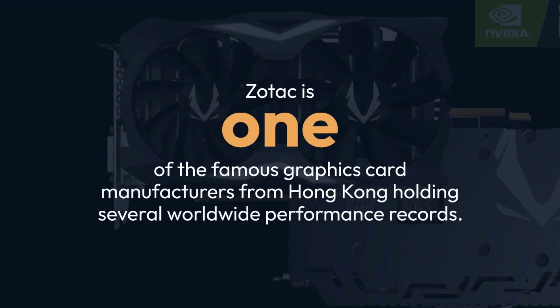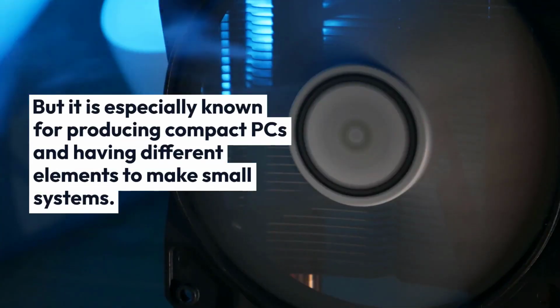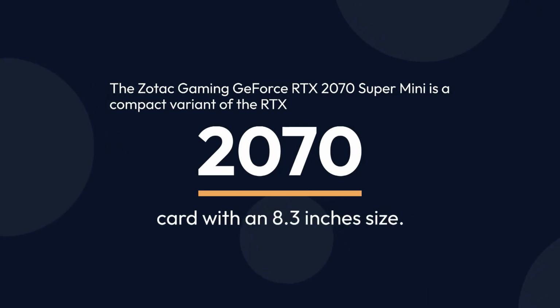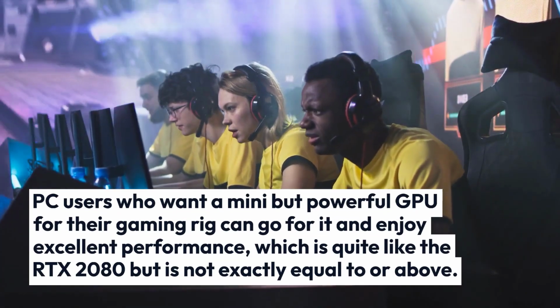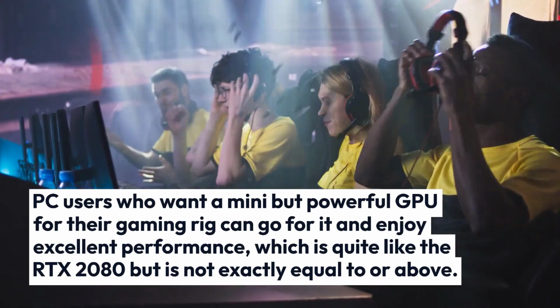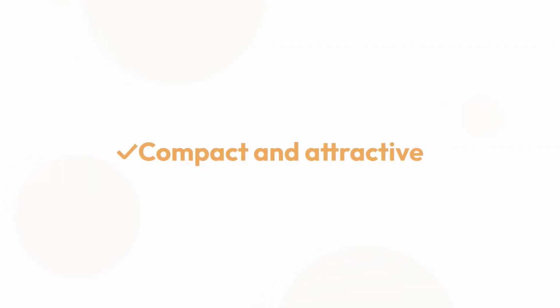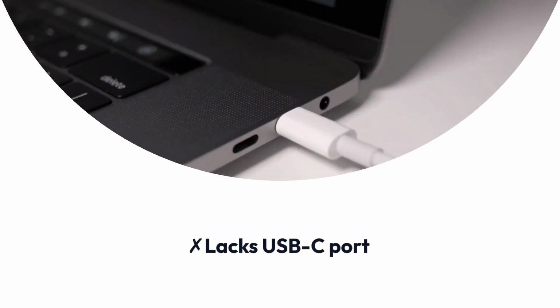Zotac is one of the famous graphics card manufacturers from Hong Kong holding several worldwide performance records. But it is especially known for producing compact PCs and having different elements to make small systems. The Zotac Gaming GeForce RTX 2070 Super Mini is a compact variant of the RTX 2070 card with an 8.3 inch size. PC users who want a mini but powerful GPU for their gaming rig can go for it and enjoy excellent performance, which is quite like the RTX 2080 but not exactly equal to or above. Pros. Excellent performance. Compact and attractive. Great thermal management. Cons. Lacks USB-C port.